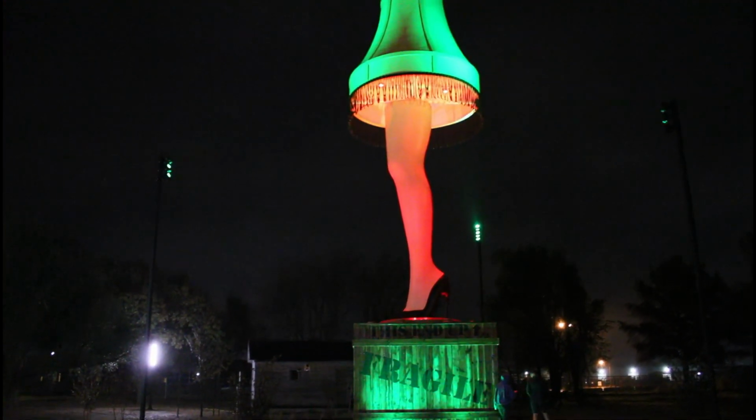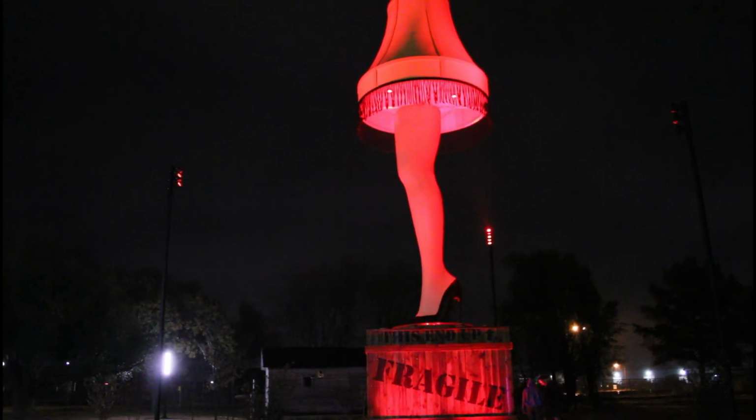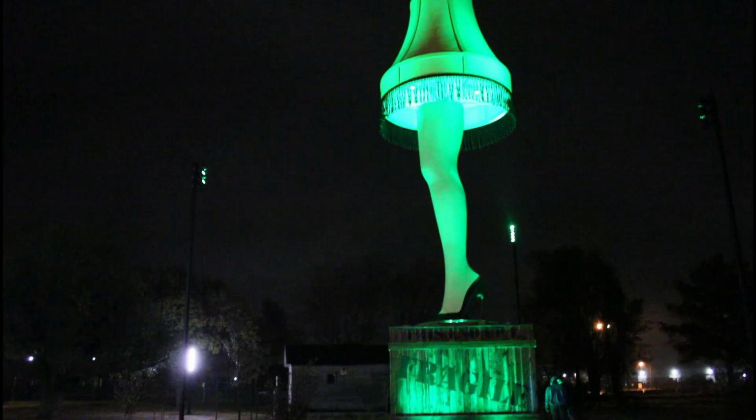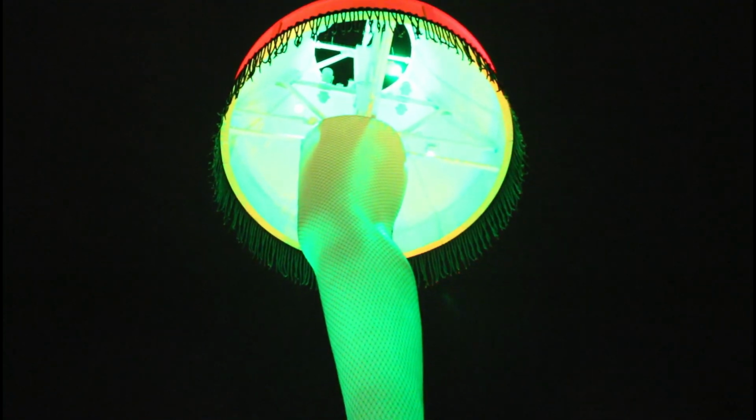So cool. Now it's full circle. We were here before it was open, now we're here while it's open during Christmas. And here we are standing right under the leg lamp. Very cool.